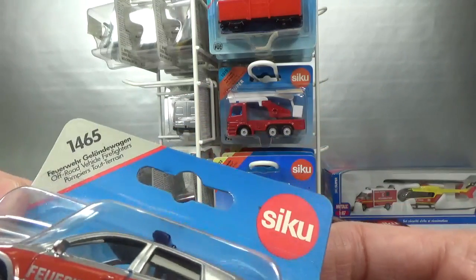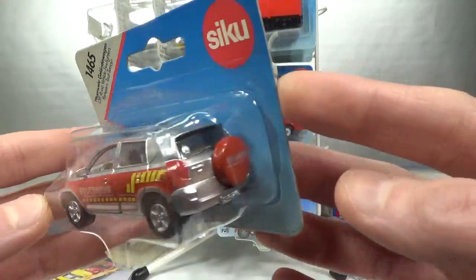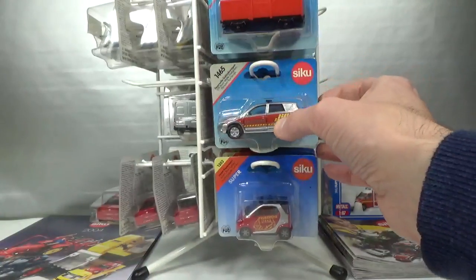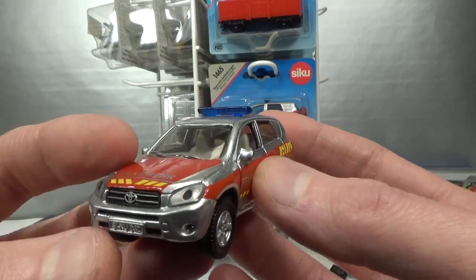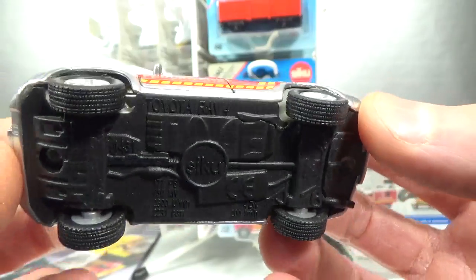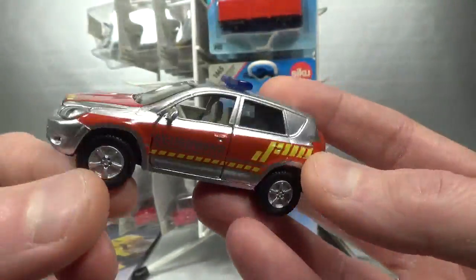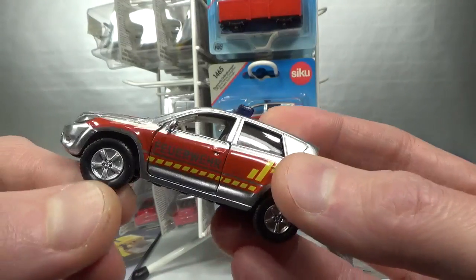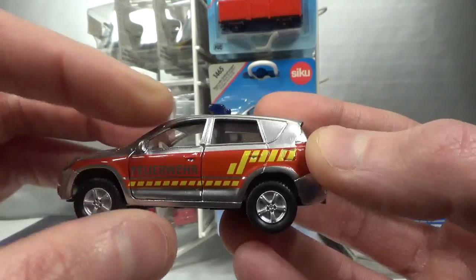Here we got the off-road vehicle Firefighters. Very cool to find this one. Didn't even know it existed. Also, one of them, the packaging came loose because of the glue being old, so I have one loose here already. So this is clearly a Toyota RAV4. Very cool. Pretty hard to come by, the Toyota RAV4 in this scale. So very happy to find it. Rubber tires, generic rims, opening doors.